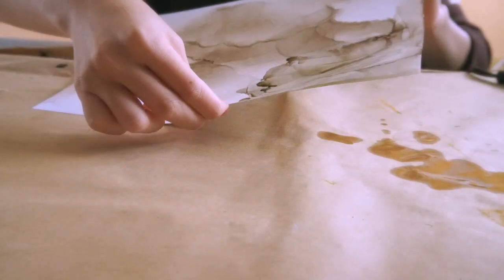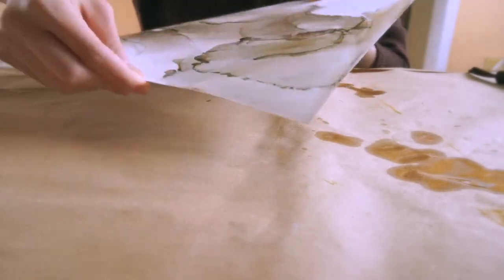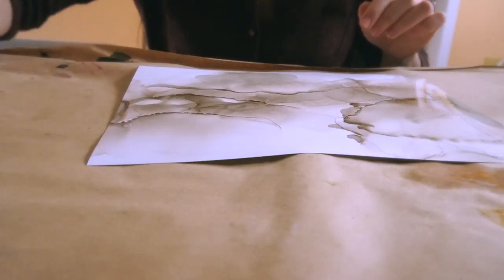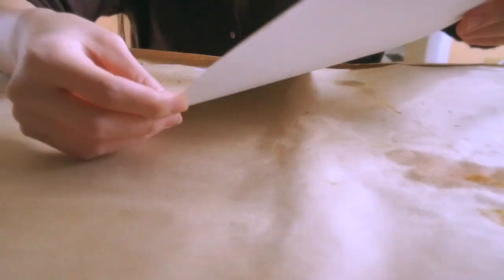I'm just using one color and going back and forth. It's a pretty easy process. If you would like for me to explain a little bit more of how I do it, let me know in the comments. Yeah, that's basically how this gem turned out. And again, I wanted it nice and simple, and that is that.